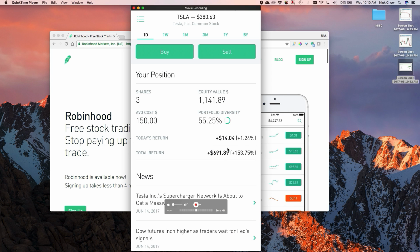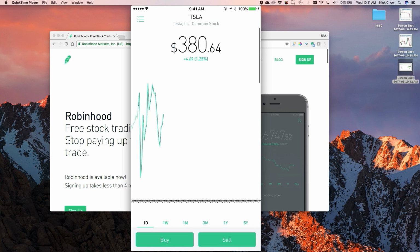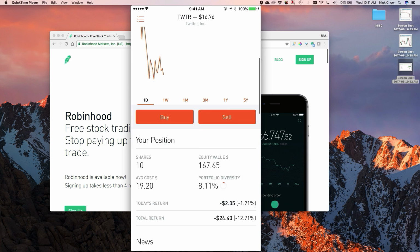Today it's been running for the last couple of months, but let me show you some of the good things. If you're using Robinhood to trade successfully, I'll show you when I put those orders on too. Tesla, I actually just put on this year. Actually, not that long ago, I'm down 24 bucks on it. I did a small position.